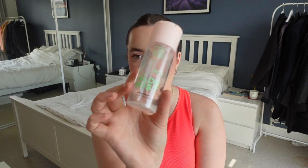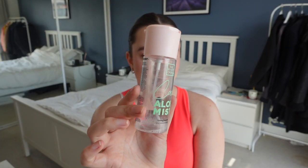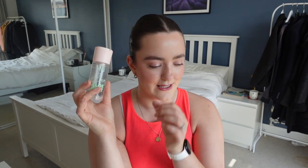So the Beauty Crop Cocoa Aloe Mist setting spray is now completely finished. I have the same opinion about this that I've had since I started using it. It's a good setting spray in the fact that your makeup sits on your face beautifully. Wouldn't say it's the best at elongating the life of your makeup. I think for that this is a little bit lackluster, but if you put too much powder on your face and your face looks a little bit dry, these two things go really well together, you know?